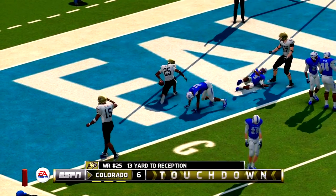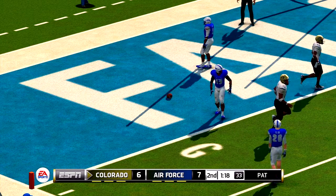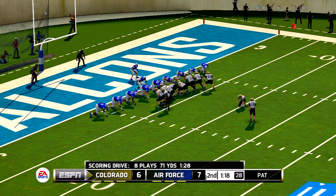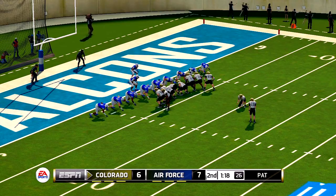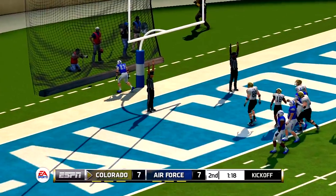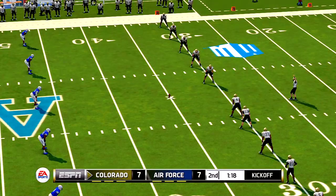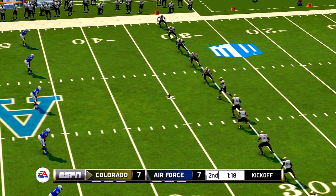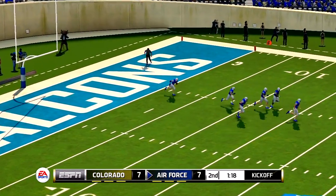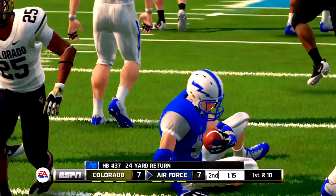Touchdown, Buffaloes. Fires quick. He catches another. Will be tied with the extra point. He makes the PAT. They line up to kick this one away. He really got a hold of that kick. He's to the 20. And he makes it out to about the 24-yard line.